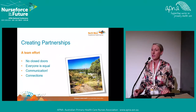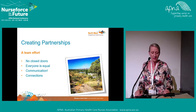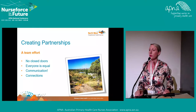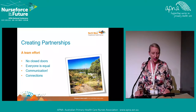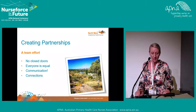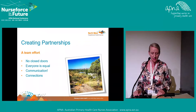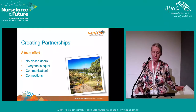Creating partnerships, so it's a team effort. The service has a no closed door policy. It helps provide a central point of care that is patient-centred and ensures family members, friends, and carers are involved with the Nurse Navigator service. We try to ensure everyone's involved, most importantly the patient and their carers, and that they're equal contributing partners to their journey. We help establish consistent and effective lines of communication across primary and tertiary healthcare providers, and try to bridge the gap between acute care, GPs, and community services. The service facilitates clinical care review meetings, particularly those focusing on discharge planning and continuing management.